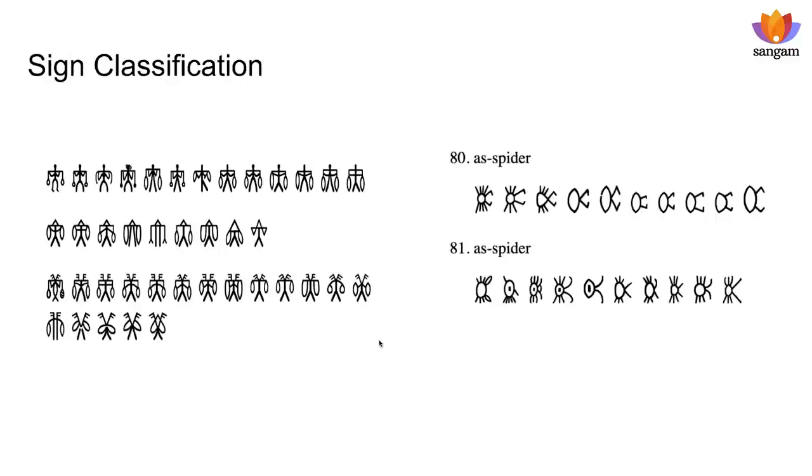So when the scholars who try to solve the Indus script try to classify the signs, it is very arbitrary. For example, all of these are considered the same symbol.